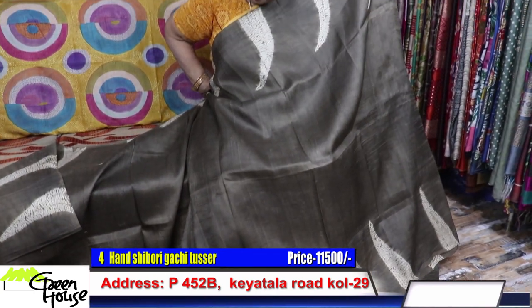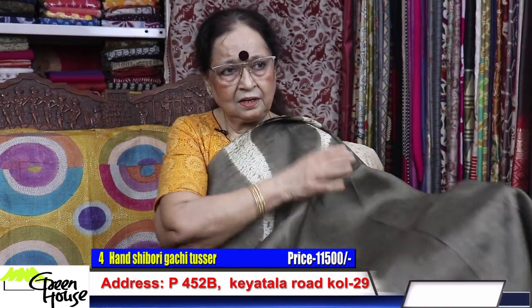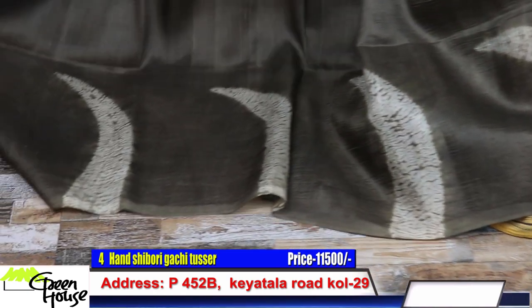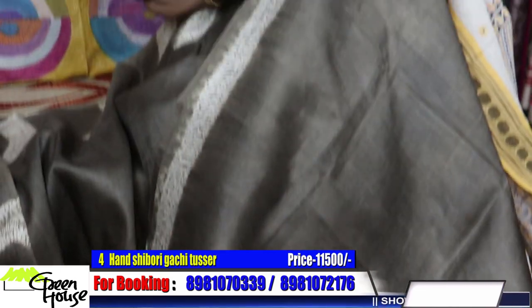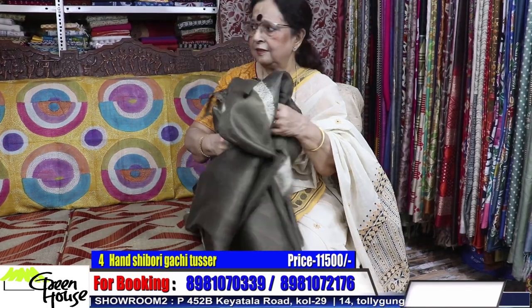What a lovely shibori. These are rare to get and a very slow process. This is all on Gachi Tusser, all on Gachi Tusser. And let me show you, give you the blouse. This is the blouse piece with the border edging. This is the shibori. I had 4 shiboris this week. I showed you all.